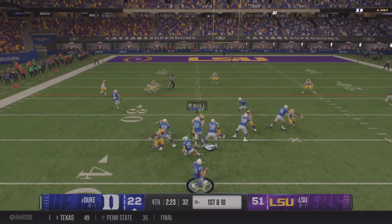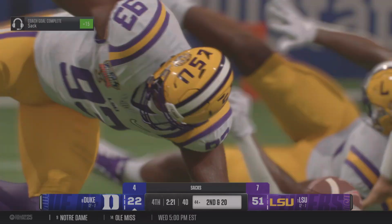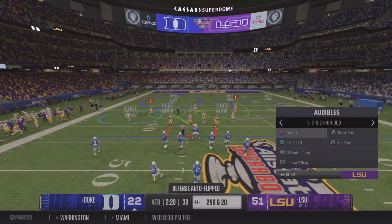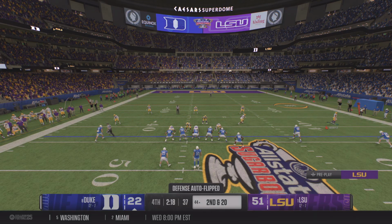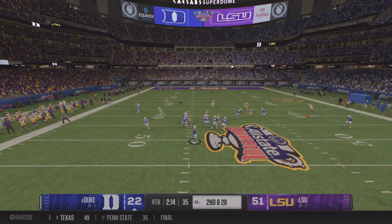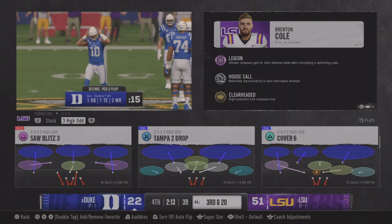Off the play fake, looking to throw on first down. Got him for a sack. A big play made by one of the senior leaders of this defense. See if the offense can overcome that sack. Second and long. Here's the snap. Looking to throw here. Over the middle, but it's incomplete.